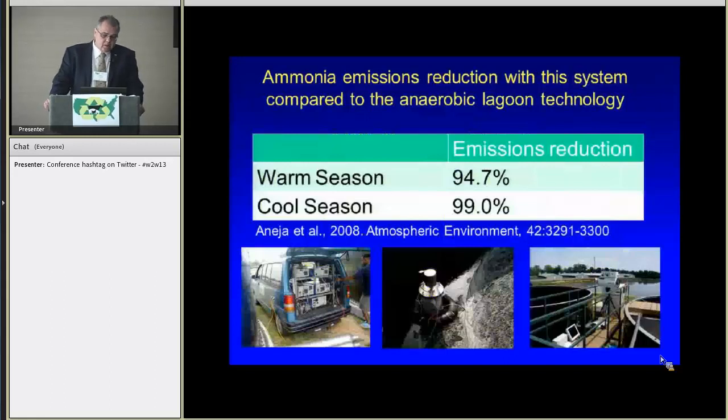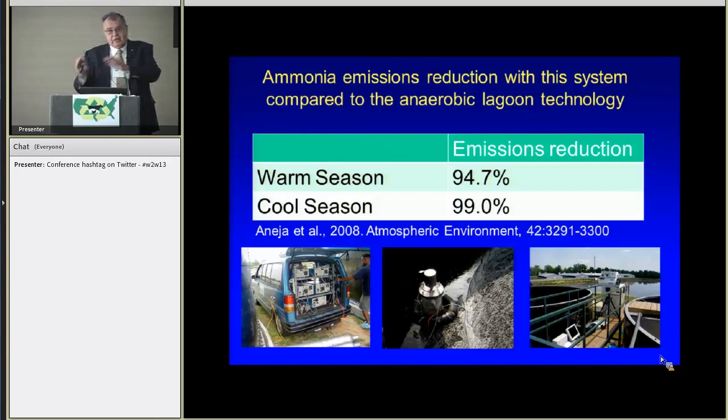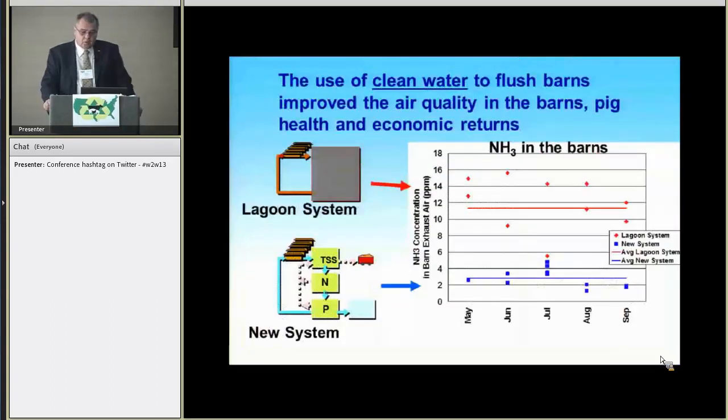Dr. Aneja, in the first generation system, measured the ammonia emissions, and he compared the ammonia emissions by this system with the traditional anaerobic lagoon technology. And he got 95% in the warm season, 99% in the cool season. These are measures of ammonia emissions. And when you remove more than 90% of the nitrogen in the wastewater, you have about the same reduction in ammonia emissions.